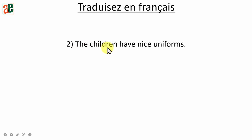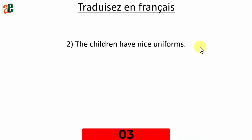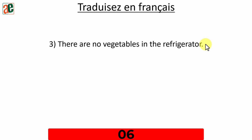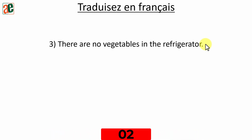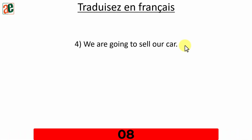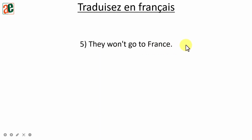Sentence number 2, the children have nice uniforms. 10 seconds, starting now. Third sentence, there are no vegetables in the refrigerator. 10 seconds, starting now. Fourth sentence, we are going to sell our car. 10 seconds, starting now. Last sentence, they won't go to France. 10 seconds, starting now.